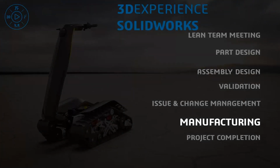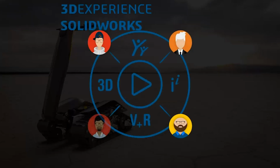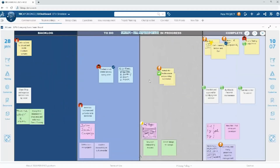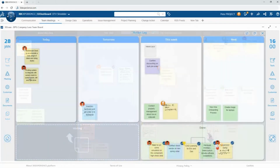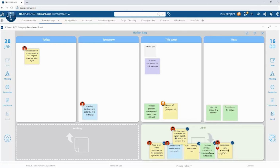Next, the project completion. So this is the 3DEXPERIENCE SOLIDWORKS design team. Pete will update the company lean team board. All work is put into the complete tab, and then update all the issues to done.